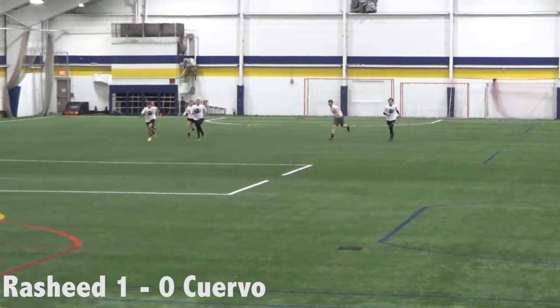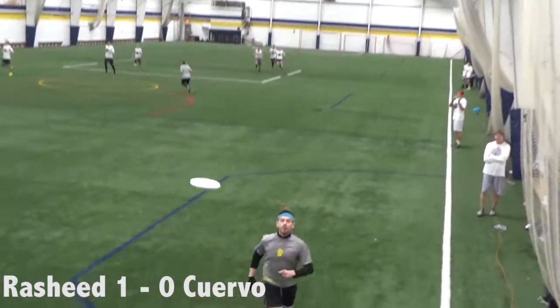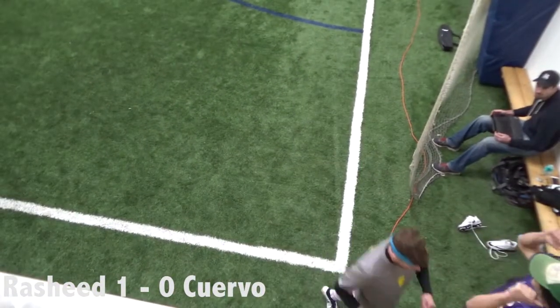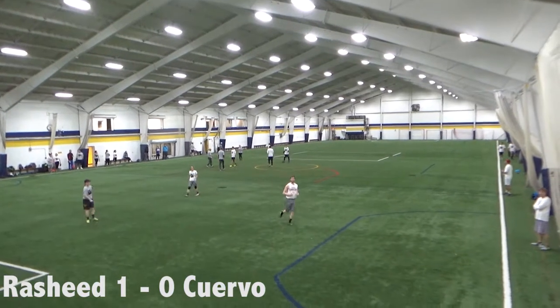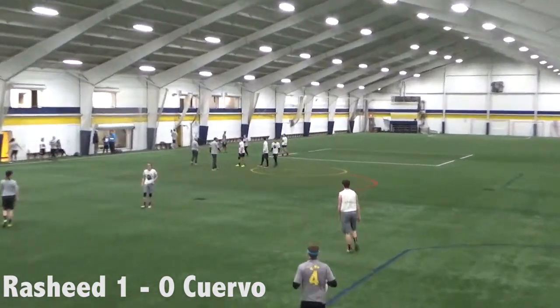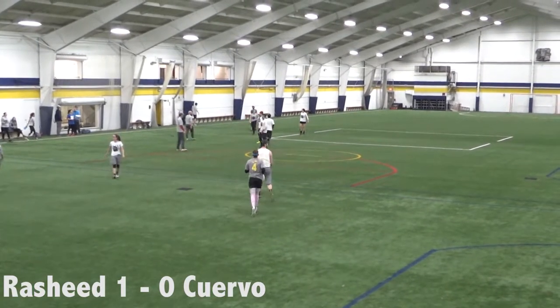This is Andrew Thompson with the pole. Watch out! Nailed it. That's close. That's out of bounds, boys. It was out. I don't think the camera showed it, but it was close. It hit the line. It hit the line.